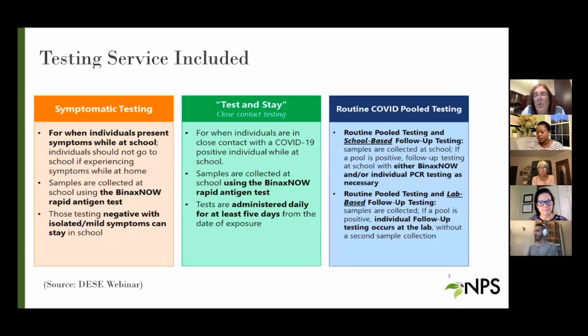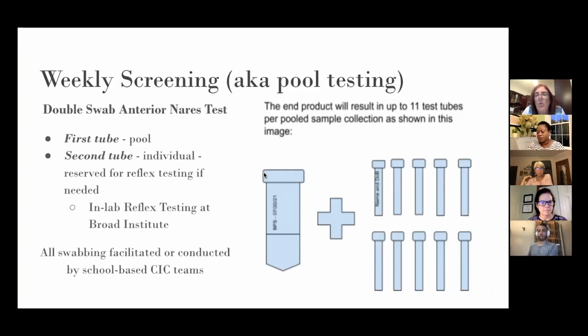On this slide, there are 2 different bulleted approaches. We're using the second one, which means that people will collect 2 swabs on the day that they're being tested. One will be dropped into a pool of 10 samples, which the lab will then run. The second swab will be dropped into an individual tube, which will be labeled with the students' or staff members' names. If they turn out to be in a positive pool, the Broad Institute will go back to the second swab and test each person in that pool individually.